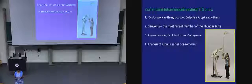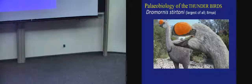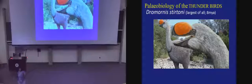Like Dromornis stirtoni, this particular dromornithid was the largest. And so what we're interested in is to try and understand the biology of these birds. So I told you yesterday that there are many different kinds of these dromornithids. We find them in the fossil record from about 8 million years ago. And one particular species of these dromornithids is called Genyornis.